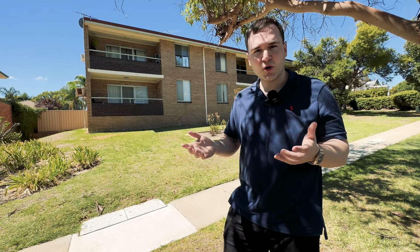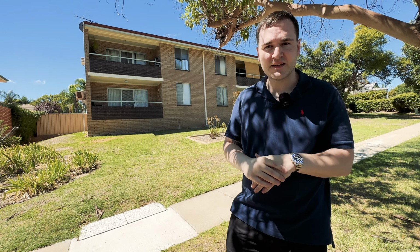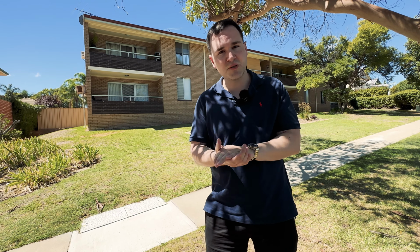You can see it's old school, but these things are built solid as a rock. They're usually double brick construction on the outside, with a concrete slab. There's no elevator, of course, as you can see. There's no elevator, no pool, no common areas. So it's $600 per quarter, which is about $2,400 a year, and that includes the building insurance as well.